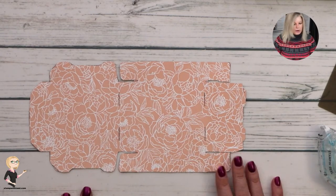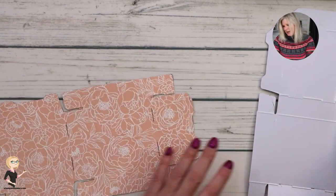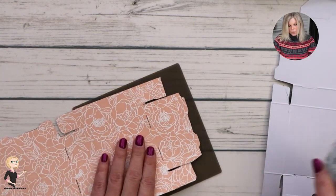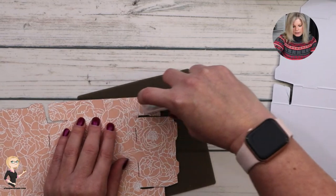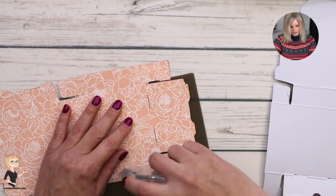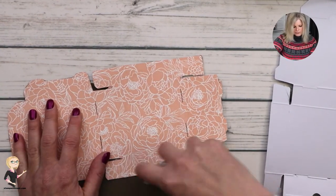So now we are going to attach. Oh, I feel so bad putting this beautiful designer series paper down. It's all so pretty, right? So, your favorite adhesive, whatever you like here. I am using seal adhesive. If you are friends with the liquid glue, you could use liquid glue on here. I don't think you need to use the heavy-duty stuff for this. I think it's going to be just fine. I've never had a problem.